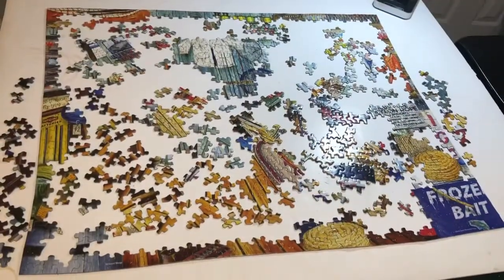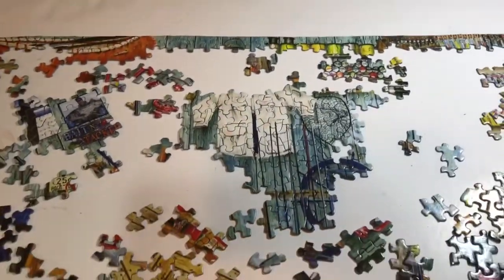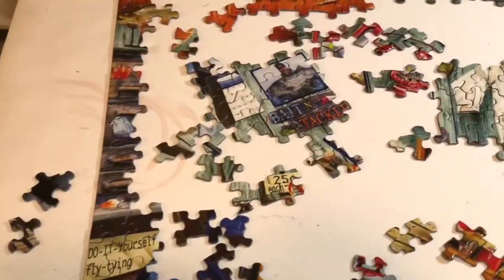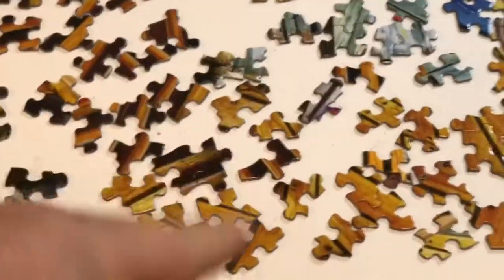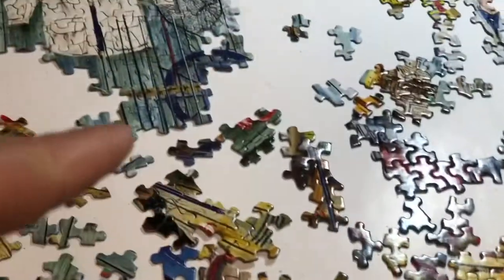So, as you can see, we have made some significant progress, especially with the fishing poles and the shirt. Really was putting that together pretty well. This was starting to come together too. The calendar, the picture, and the bait and tackle. And I'm starting to work a little bit on this. But not too much, but then the carp is coming together, and I got the cat.